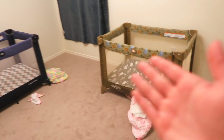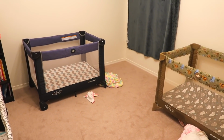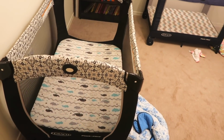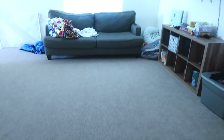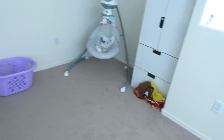The girls stand on their beds. They're not climbing out or anything like that. Grayson is not standing yet. He just kind of rolls around, but he's gonna get there. But yeah, that is pretty much upstairs. That's the loft. That's the baby's room.